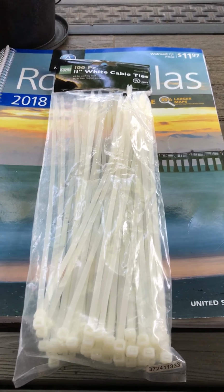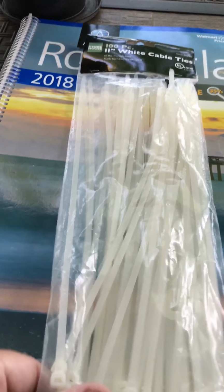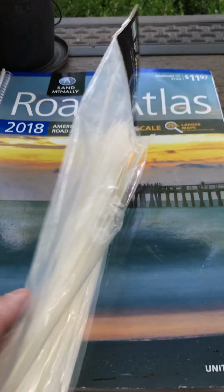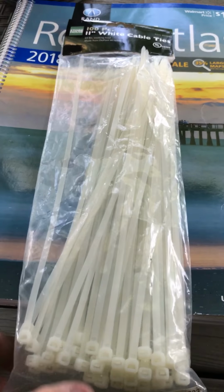Nonetheless, zip ties are really important. I use them all the time. They can do repairs. They can attach equipment to backpacks, to trailers. They're just awesome. So you definitely want to have these around so you have access to them. Anybody can use them. They're lightweight, easy to store, and super practical. So if you don't have any kind of a zip tie or cable tie in your preparations for emergencies, just think of how much you can do with them.